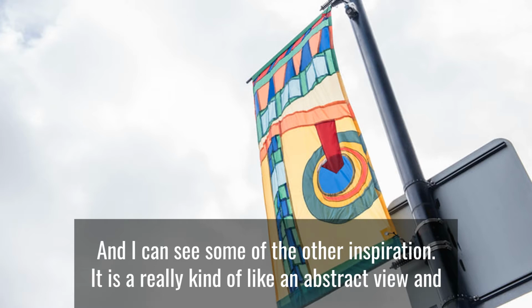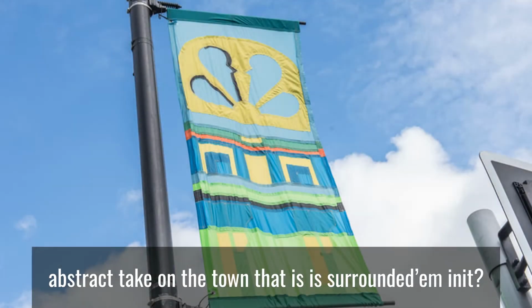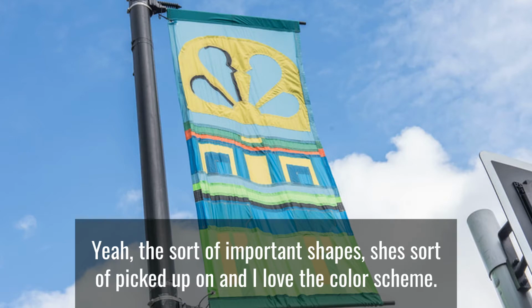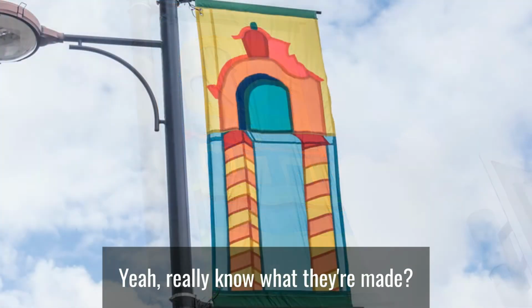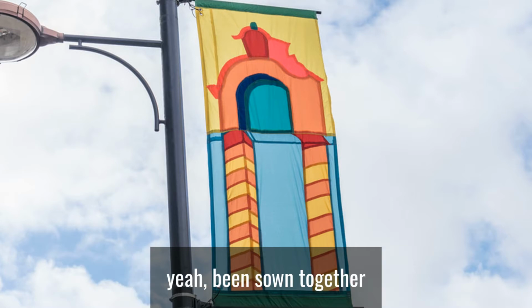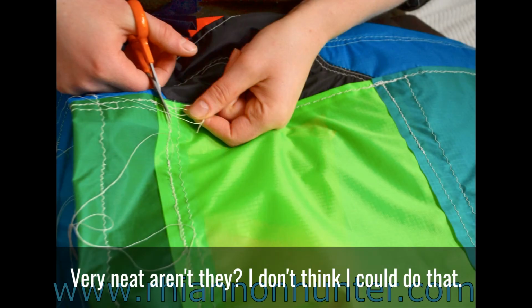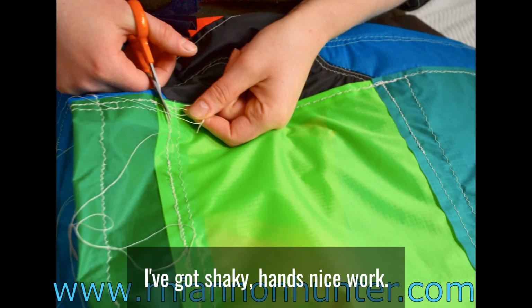It is really an abstract take on the town that is surrounding them, isn't it? Yeah, the important shapes she picked up on. And I love the colour scheme. Now, what are they made of? Maybe like a ripstop or something, sewn together. They're very neat, aren't they? I don't think I could do that. I've got shaky hands. Nice work.